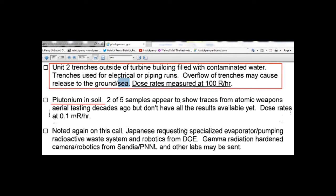Within this update, you can read a number of bulletins, and the one I highlighted in the underlined part is from the second one. And the first one that I boxed in reads, "Unit 2 trenches outside of turbine building filled with contaminated water. Trenches used for electrical or piping runs. Overflow of trenches may cause release to the ground/sea." There's that keyword I'm hunting for, sea. "Dose rates measured at 100 rem per hour."